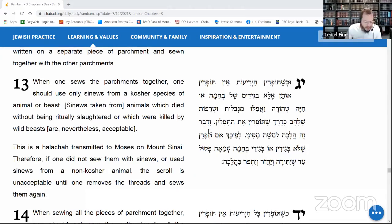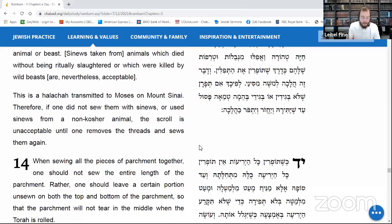So if you sewed the pieces of parchment together, but not with these sinews, or with sinews from a non-kosher animal, it's not kosher. You have to take it apart and re-sew it according to the halacha.